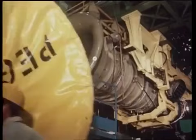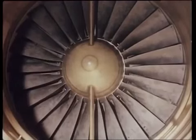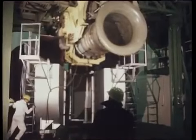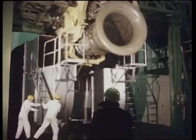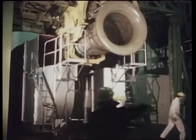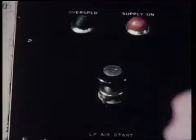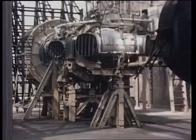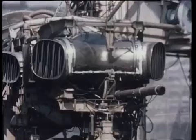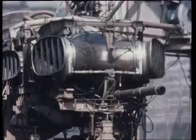To evaluate the performance of the unique Pegasus engine, special ground test beds were built at Bristol. Engine efflux is led away out of the building by twin ducts. The test engine is mounted on a cradle high inside the building. The test bed was designed from the start to simultaneously measure both vertical and horizontal thrust. It was also versatile, able to accommodate future vectored thrust or vertical lift engines.